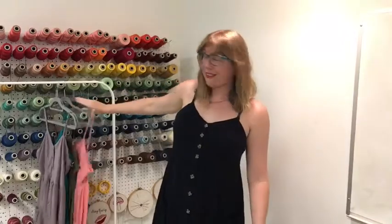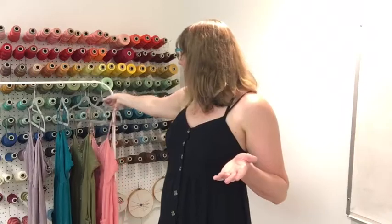So this is gonna be my summer wardrobe for the next 3 months that it is very hot and humid here in North Carolina. But I realize, these are cute dresses, but they're fast fashion. So I'm gonna do a little bit of crafty embellishment on them.